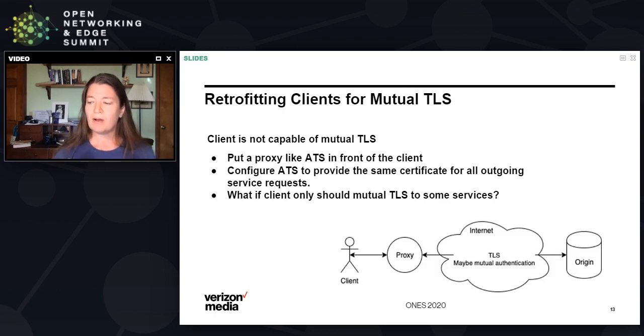So that's how our Athens works for the authentication mode. We have Athens certs that are provided, and that proves their identity to the other side. But when we started, most of our clients, most of our servers didn't support mutual TLS. This was a new concept for them. So we could have waited and rewritten all of our servers and clients to perform mutual TLS, and we would probably still be waiting. But instead, you could put a proxy and use that to help retrofit your clients and servers to support mutual TLS.